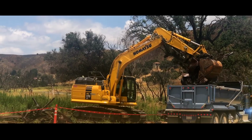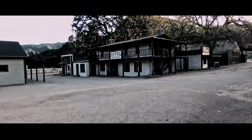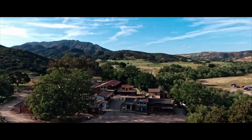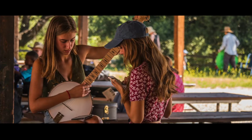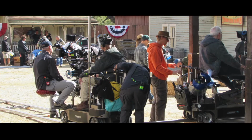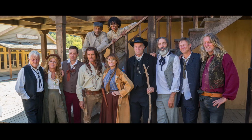When the project is done, Paramount Ranch won't look exactly the same as before the fire, but that's the plan. It's not about rebuilding a certain set or particular town. It's about preserving a place where creativity and imagination can run wild, and a place where the story of American filmmaking can still be told.